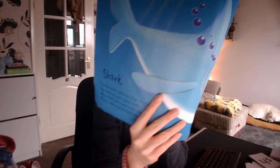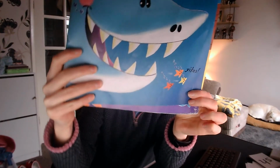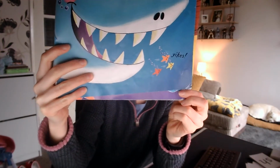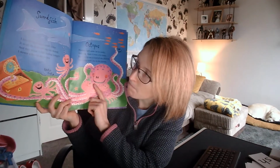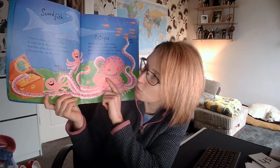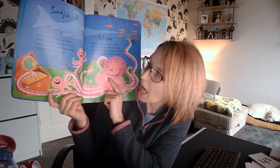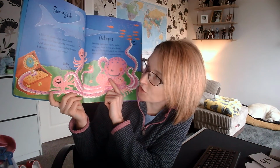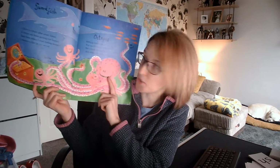Oh, I'm not sure I'd like to get too close to those shark's teeth there. I'd be like that little starfish here saying, yikes, sharp teeth. Oh, a swordfish here, look. I love to chase after small fishes. It stops me from getting too bored. And then when I start feeling hungry, I skewer a few on my sword. So his nose is like a sword. And he gets some fish on there to eat.